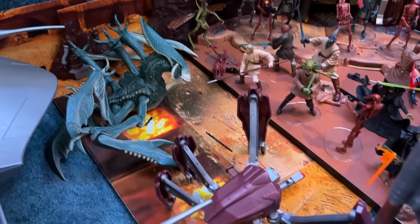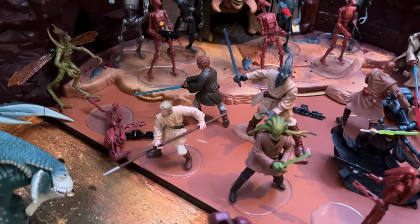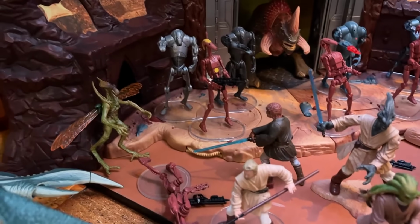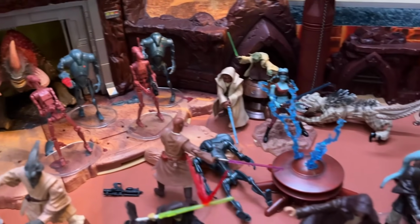There's the Acklay. There's a crab droid, which wasn't part of that scene, but I've kind of fixed him in there. And then there's Obi-Wan fighting that crab droid. Try and get a nice close-up. There's Kit Fisto. There's a bunch of guys. Coleman Trebler there in the back. There's some Genosians in the back there. We see the Reek. So he's in there as well with the battle droids.